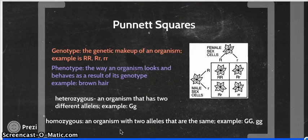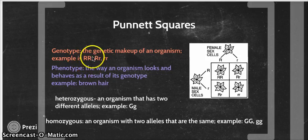So now that we're talking about Punnett squares, this all should start to make a little bit more sense. First thing, it's important that you understand what a genotype is. It's simply the genetic makeup of an organism. These are represented by letters. An example is capital T, lowercase t, and any of these two letters right here. Your genetic makeup is just your alleles. One of these is from your dad, one is from your mom.